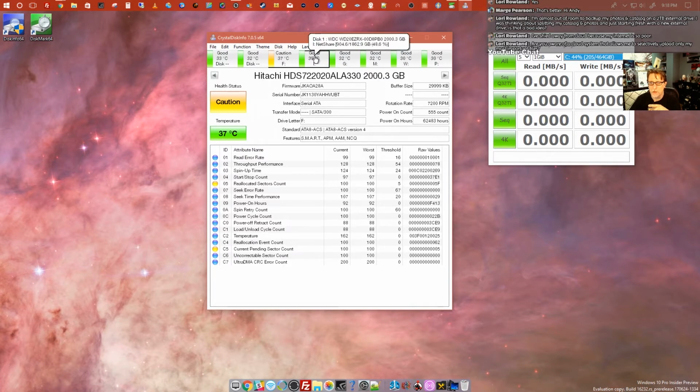There's one warmer here at 39, but I was just backing up to that. That's why that's nice and warm. But 37, this drive might be a little closer to a heat sink or something like that. So it's picking up a little bit of that.